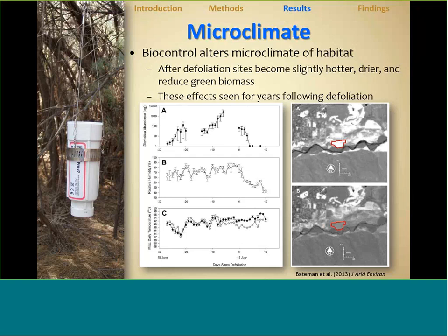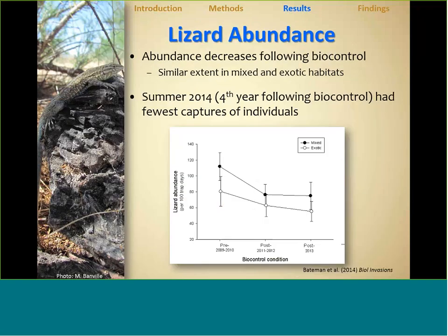And interestingly, the green biomass also decreased to that same extent in our mixed stands. But remember, the Virgin River still has high proportions of salt cedar. So that doesn't mean that native trees are being defoliated. It just means there's a lot of salt cedar in the system.